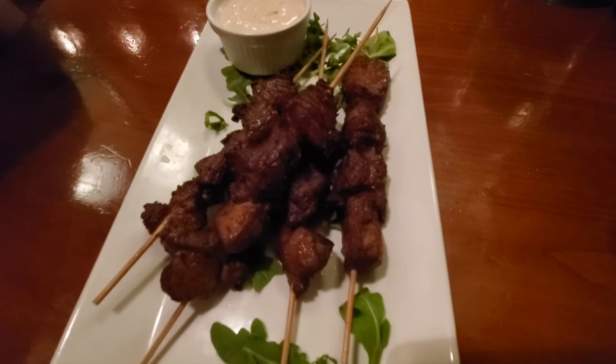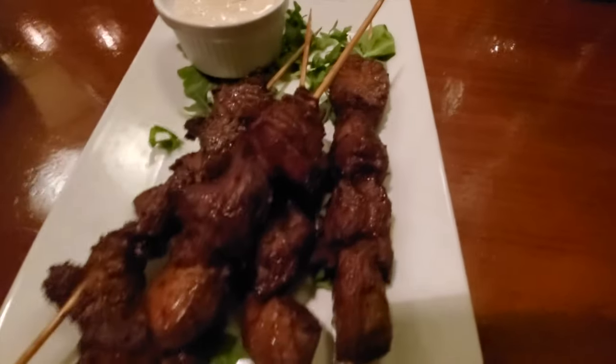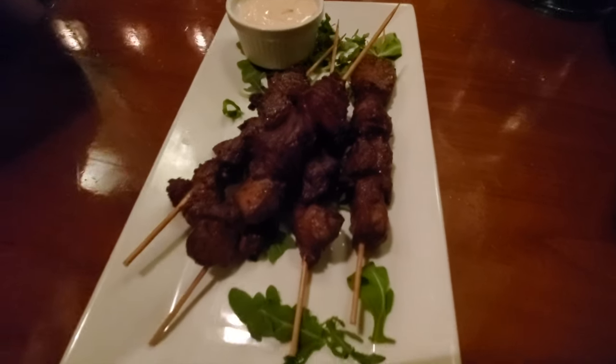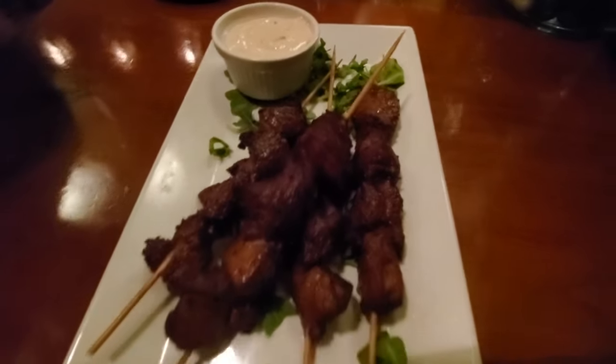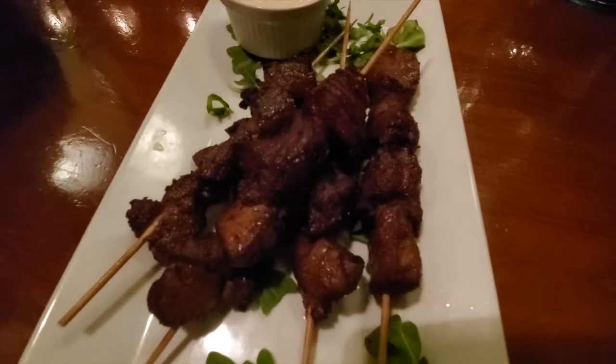So we have Chislic here, which is cube meat on a stick. Kind of reminds me of a shish kebab, and they did it really nice here, and she said this was actually one of the best appetizers here. So I'm really excited. It's very meaty.